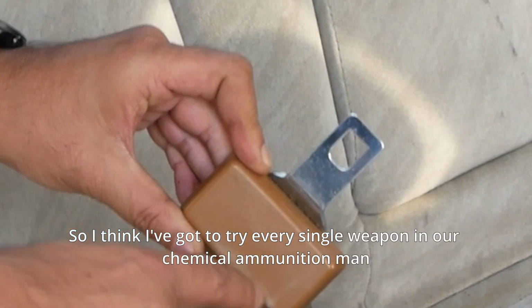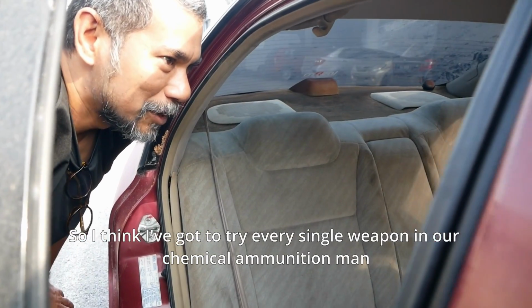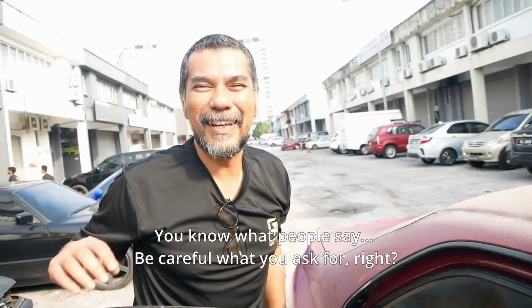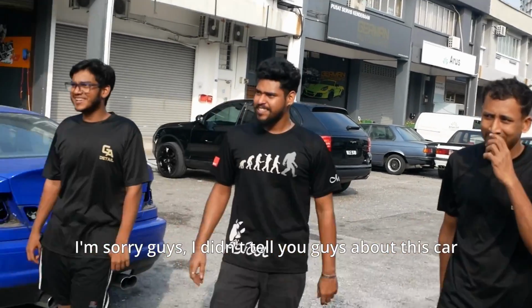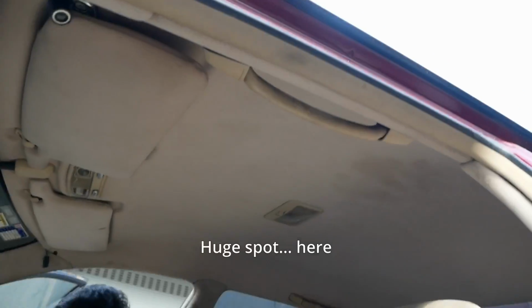I think I've got to try every single weapon in our chemical ammunition, man. That's right. You know what people say? Be careful what you ask for, right? Yeah. Since I've already said yes, challenge accepted. Okay, these are the detailing boys. I'm sorry guys, I didn't tell you about this car. Take a look. Huge spot.